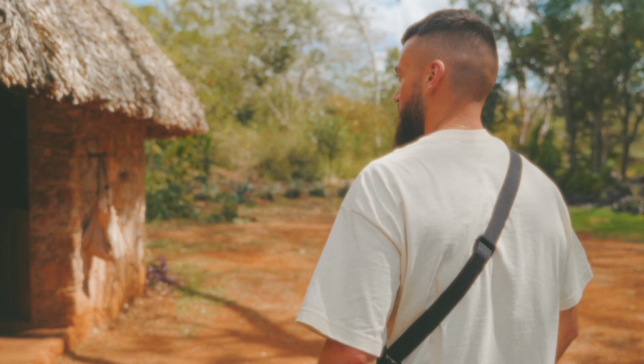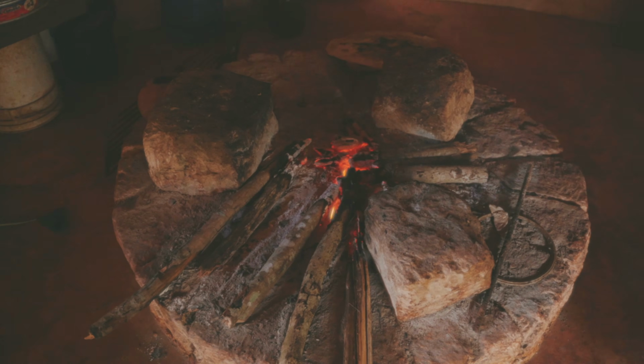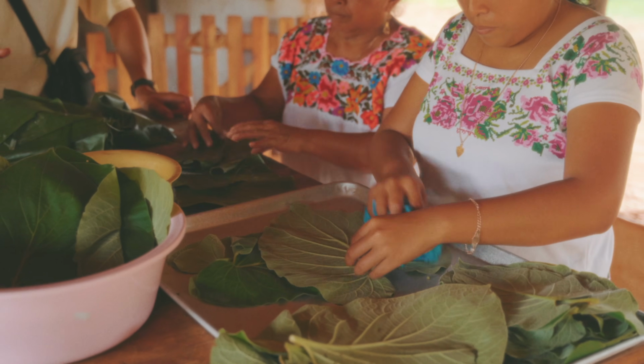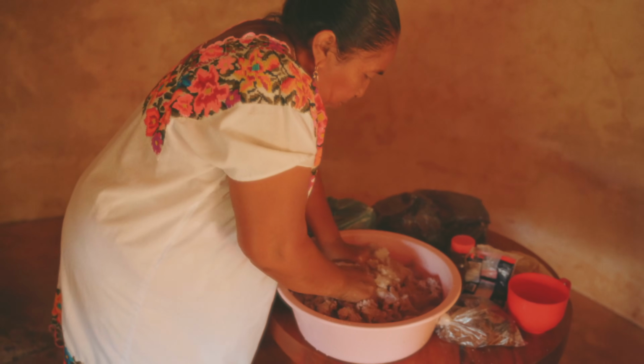So now they're going to show you how to cook, but it's nice that you see the process. Wow. This is Mayan cuisine, on a traditional fire. So firstly, the hoja santa leaves are wiped clean before the filling that we're going to stuff inside them is prepared. That's a lot of masa.